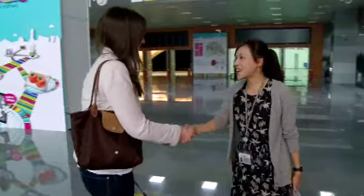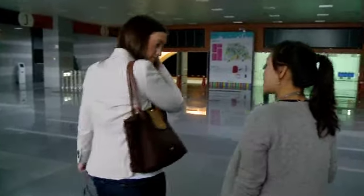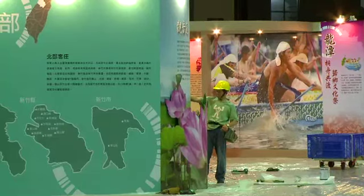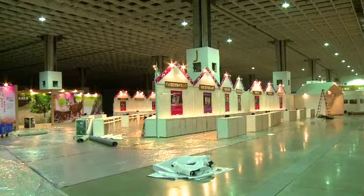Good morning, welcome to Nangang Exhibition Hall. Thank you for showing us around. No problem. I'm excited to see the space. It's the biggest in Taiwan? Yes, it's so far the biggest indoor exhibition area in Taiwan. Actually, the showground of the exhibition area is around 45,000 square meters. You can see they have an exhibition actually setting up right now.